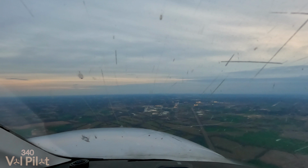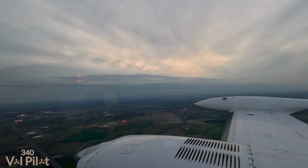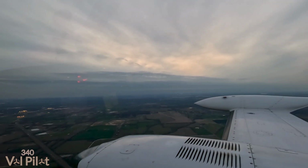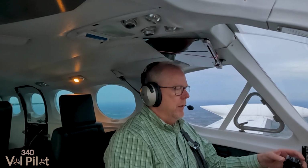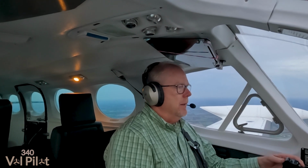Alright, it's grabbed the approach, the glide slope's coming down. Here comes the glide slope. That's my cue to drop the gear. Check my speeds again, I'm at about 120 knots airspeed, like that.